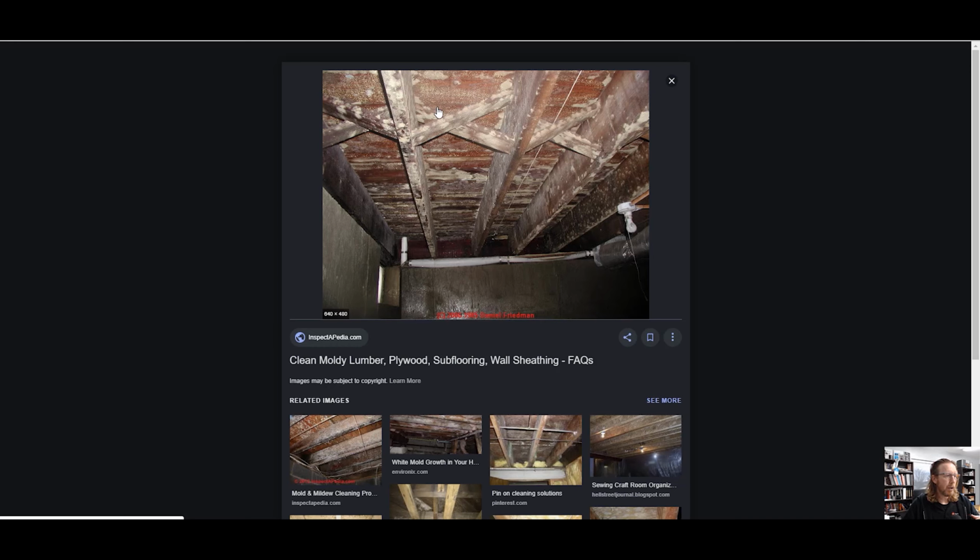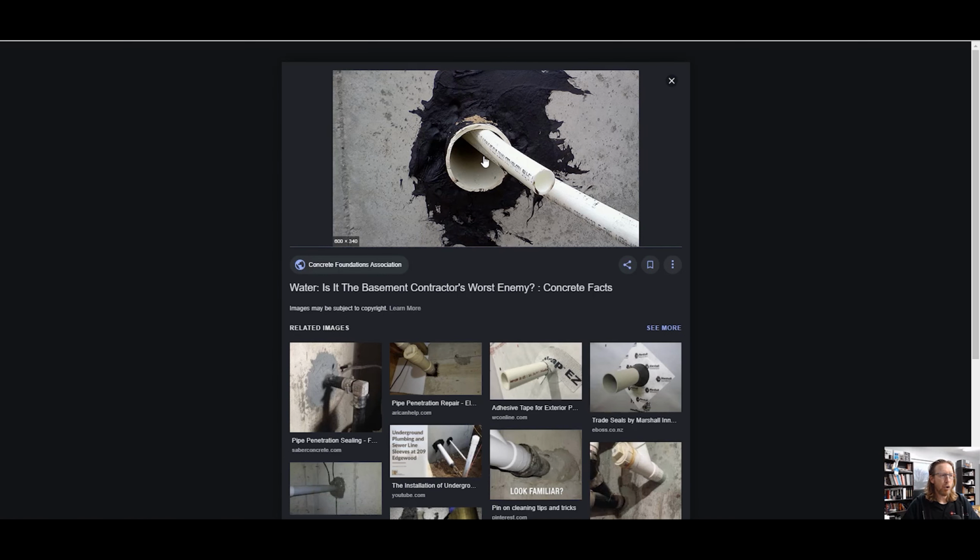But first and foremost, before you do anything, make sure you're controlling humidity and making the crawl space not a hotbed for mold. Okay, so look at that first. Secondly, you want to check the foundation walls. It didn't say in your question that you were insulated or air sealed in any way on the foundation walls.